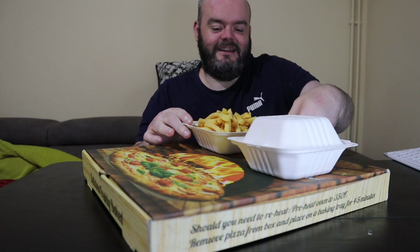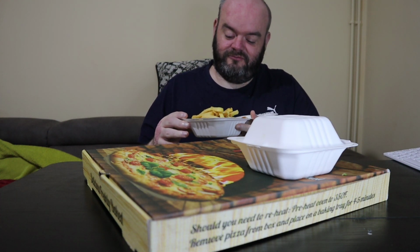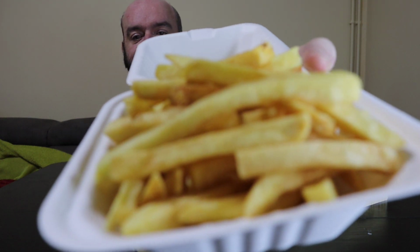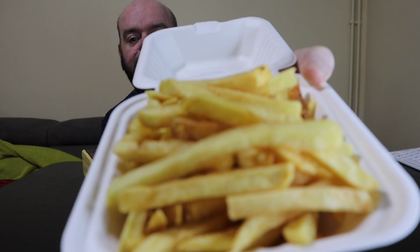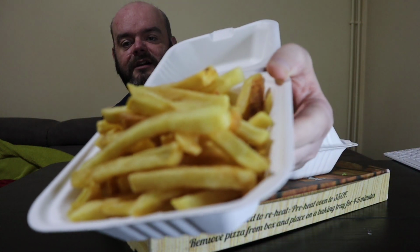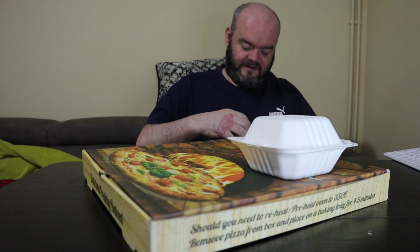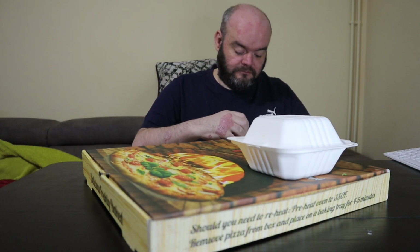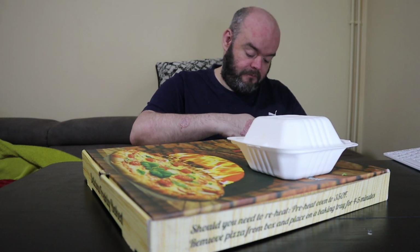Unfortunately, you saw my face when I opened the chips. They look dry. I will show you guys so you can see them. How dry do you guys think they look? Well, they taste drier than I thought they was going to be.